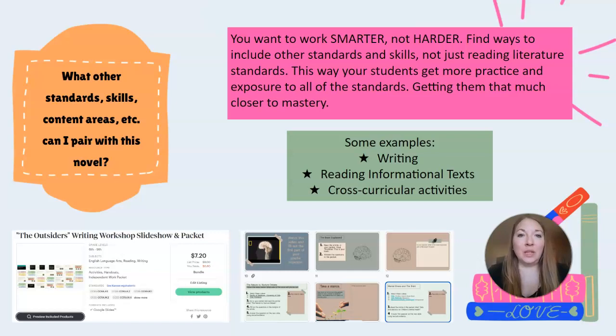And writing is really easy to pair with reading, so just be mindful of what writing standards would go with which novel you're doing. For example, in The Outsiders, and I actually included that on this slide, I did a whole writing workshop while we were reading The Outsiders. We were also working on a skill and writing a RACE paragraph, going back to that standard of being able to cite text evidence. And so I had them do several pieces of writing throughout our reading, but essentially what it came down to was I was having them practice citing text evidence based on the novel that they were reading, and it worked out really well.